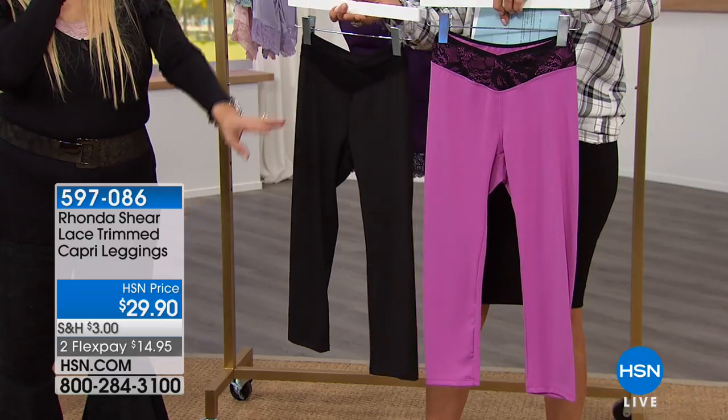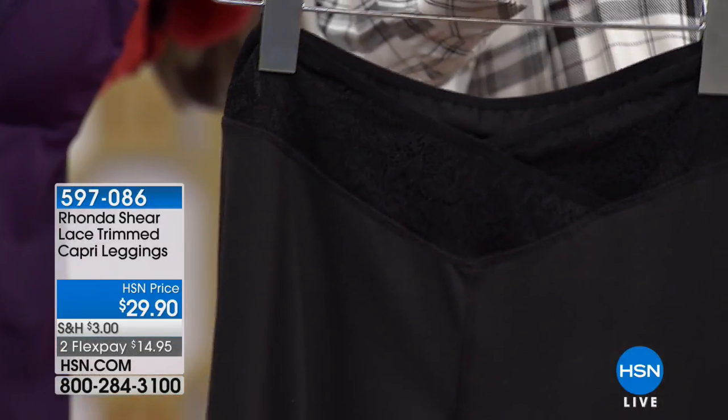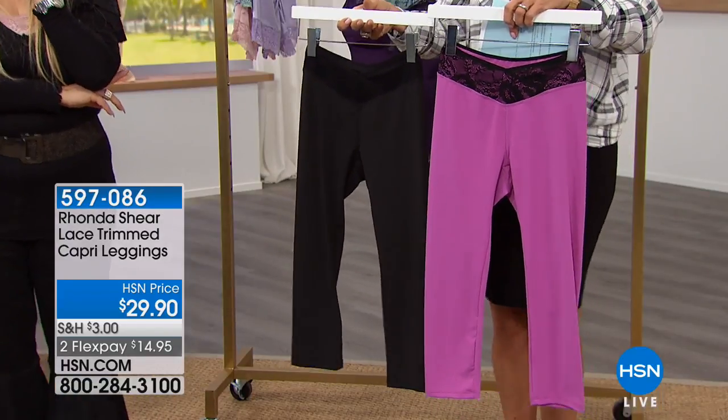I love the solids, but I love beautiful colors. You're killing me. I just added two more things you would love, because the length is great in these. Super cute. I'm excited. I love getting long, cool capri things.